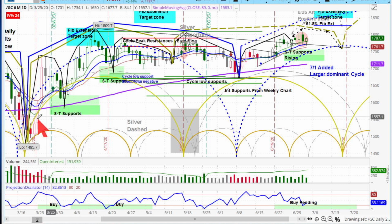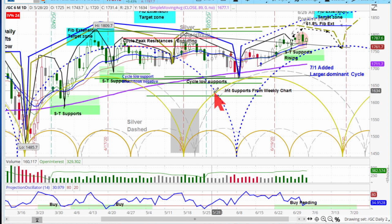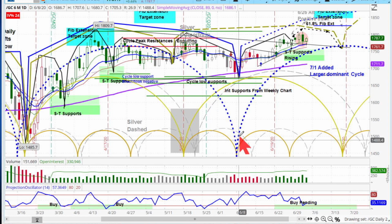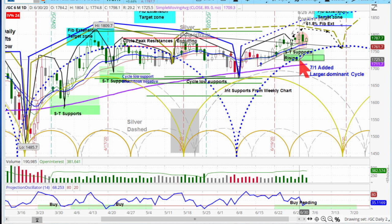There are multiple time frames in here. This big cycle right over here is a little more dominant, and you can see that it kind of shifted out. There's an even bigger and more dominant cycle right over here. So where are we now? We're rising, and we're getting a little chop right there. You can see that reversal.